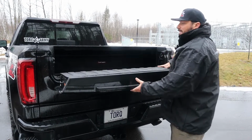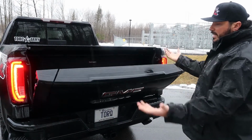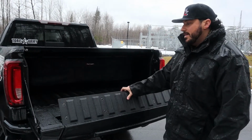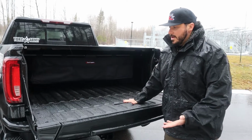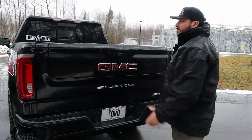You can do the same thing when the tailgate is open. So when you open it normally like that, you can also use this part right here to retain any large object longer than your box. So super practical. It's probably the best tailgate on the market. I use it all the time. At first when I saw the unveil of these trucks, I was like, this tailgate is kind of silly. I'm not gonna use it, but actually I own one and I use it all the time.